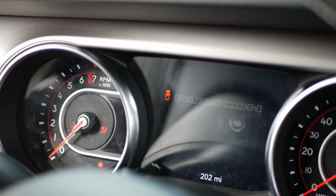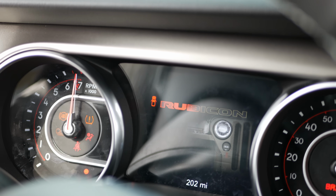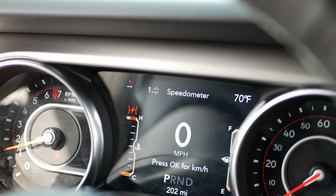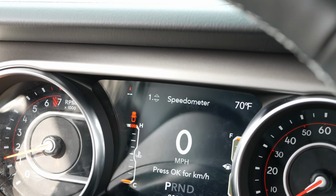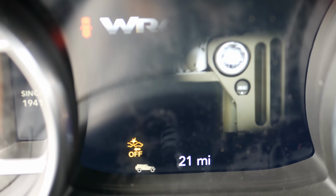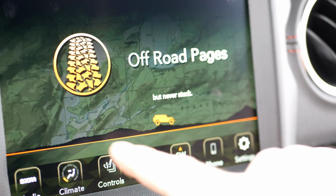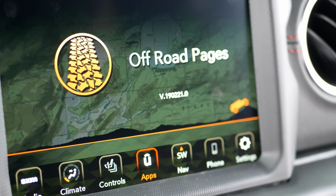If your Wrangler or Gladiator is equipped with the technology package, then you'll notice a couple more Easter eggs whenever you start the Jeep. First is going to be on the screen right here on the dash. You'll notice it'll be a flat fender Willys at the beginning, transitions into a newer model Wrangler or Gladiator. You'll also see a little Jeep drive across the bottom of the screen. You'll also find that little Jeep drive across the screen on your stereo. When you go to the Off-Road Pages app, you'll see one drive across the bottom of the screen as well.